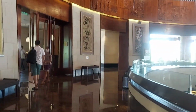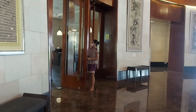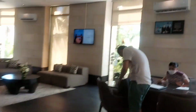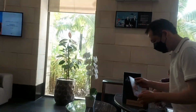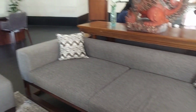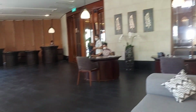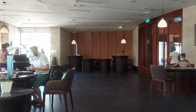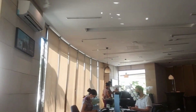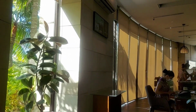The lobby reception area is in a different part of the room. There were not so many hotel guests at the time we checked in. This hotel is a French-inspired 5-star luxury beachfront getaway with a tropical garden and elegant modern design. The waiting room is not that big, but it's quite cozy, and we don't need a long time to check in.